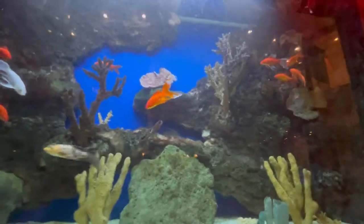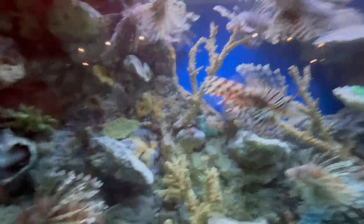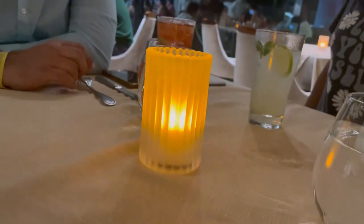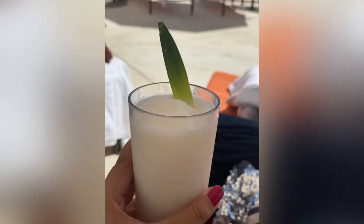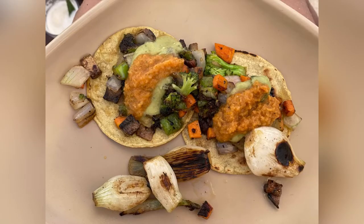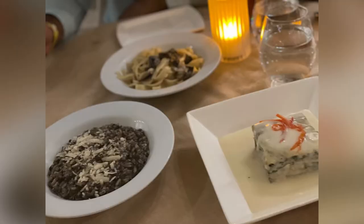There was this huge fish tank in their lobby that my kids enjoyed watching while we waited for our dinner table. So we finally got the table after waiting for 45 minutes, and I must say that the food was well worth it. Here are some pictures, not just from the dinner that night, but other breakfast and lunch that we had there as well.